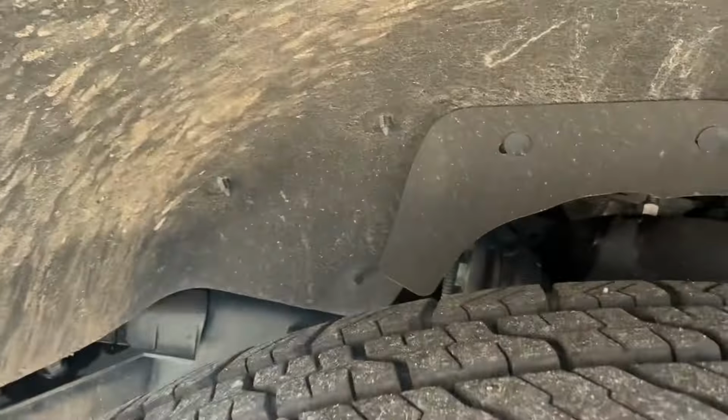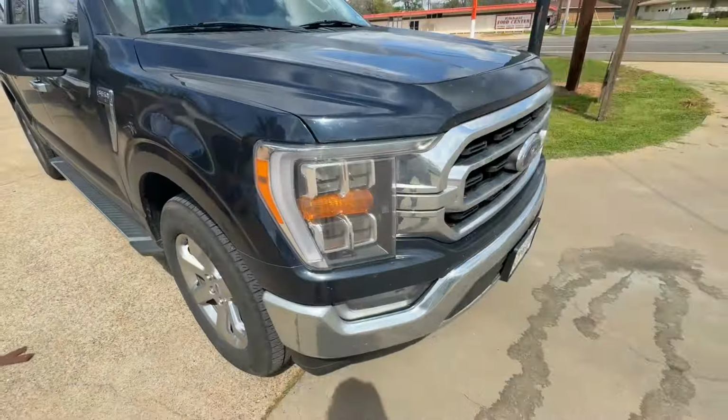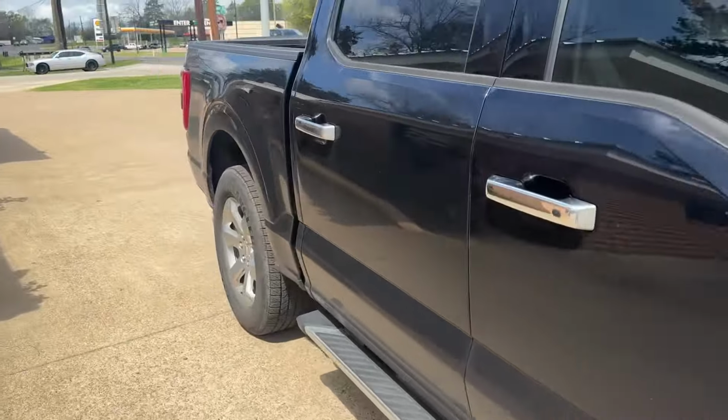And I mean, you just can't hear it. So, super happy about that. I do like the styling on this better than the 24s, but who knows, they might grow on me. I don't really care to upgrade. I'll probably keep this for 60 to 80,000 miles.